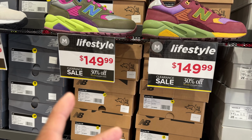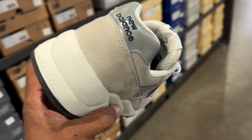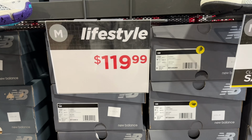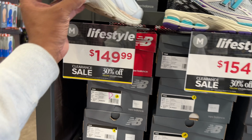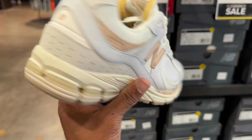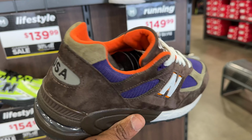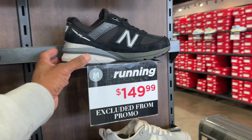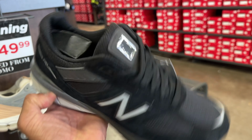We have seen the 574 of these versions. 580s, not a fan. They got the maroon colorway of the 580s. They're going for 119. Those are 129. 2002R for 150 with 30% off. Colorway's cool. Not mad at it. Here's another colorway of those 580s I haven't seen. Nope. Biggest size, and I also got the 990s version 5 in the building.